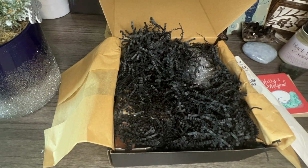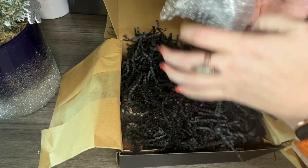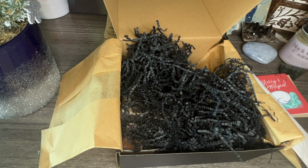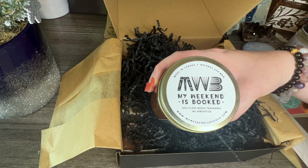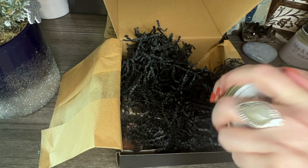Ooh, look. The candle. Stuck it over my tripod. Ooh, looks like a candle. I love candles. I honestly believe you cannot have too many candles. I mean, I go through them. This is really well wrapped. Oh my God, I think I could smell it already. Maybe it was that incense. Candy cane. So my weekend is booked. 100% plant-based fragrance, no synthetics, made in Canada, natural soy wax. So cute. Take a look.